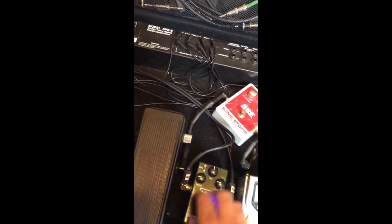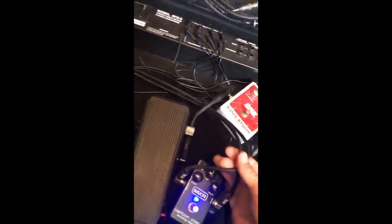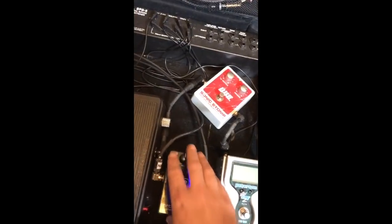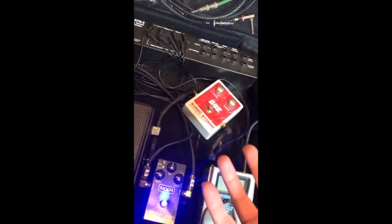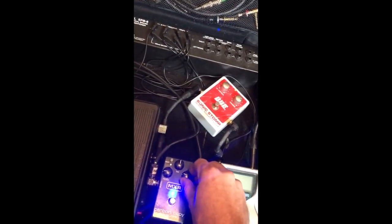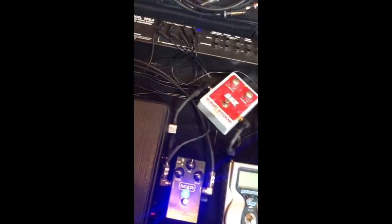So the end result for me at least is the MXR delay, that's separate. That's going through the effects loop on the amplifier. I get more control over the mix, certainly, and it just sounds a bit more convincing if it goes through the effects loop. Everything else is straight in line.